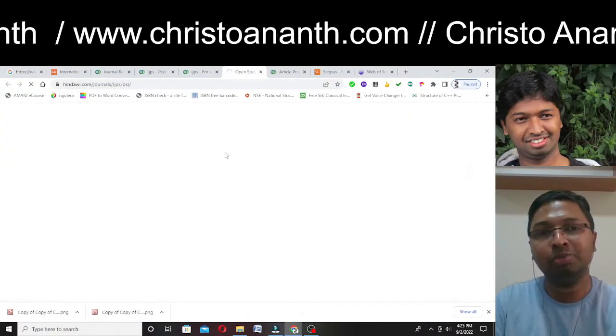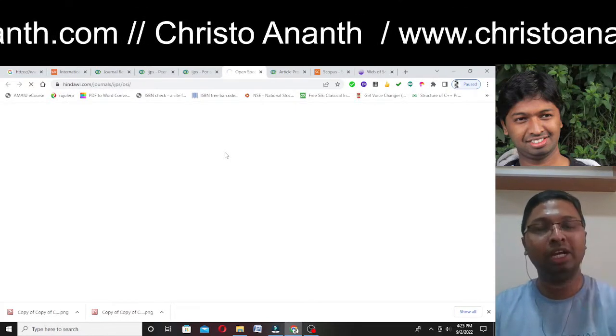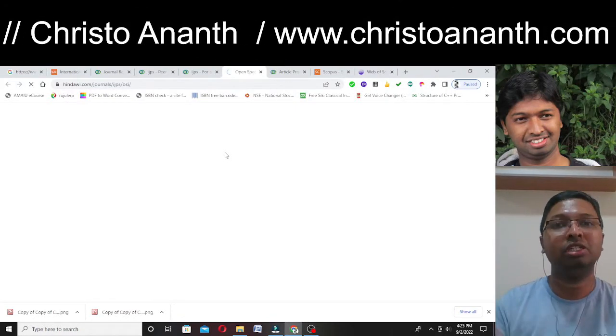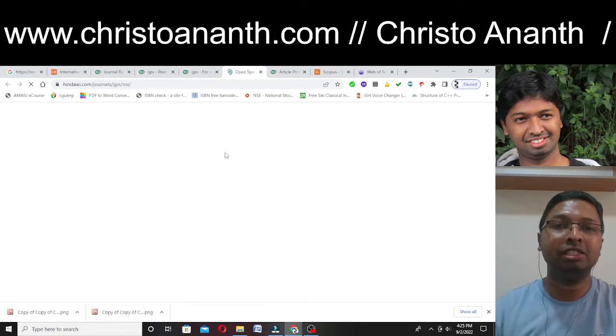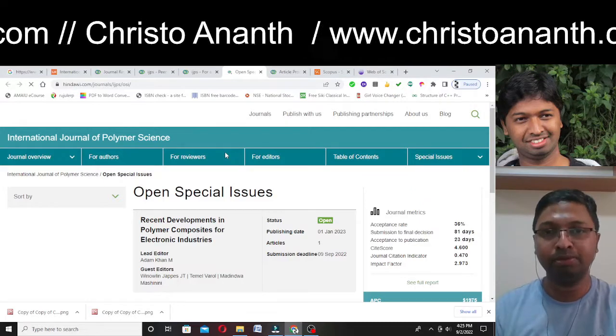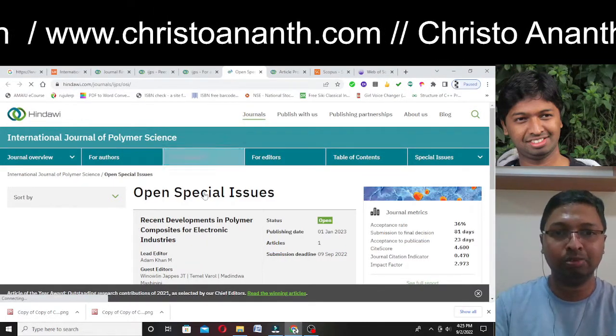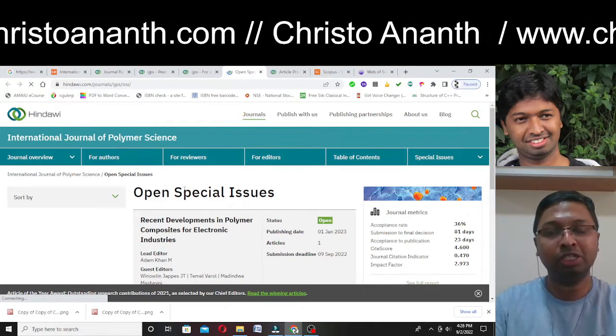And there are also special issues. Many others would be concerned whether it is okay to submit to the special issues. As long as the journal is indexed in Scopus, SCIE, or Web of Science, it is fine, and it will definitely be included in the database. So you can go with the open special issues as well.